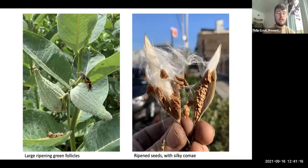And these flowers ripen into large follicles on the left with some milkweed beetles running around. And then on the right, those follicles in the fall will dehisce and open to reveal seeds with a silky coma, which is not a pappus because we're not dealing with the Asteraceae. They're what's called a coma, and these are fluffy, silky feathers to aid in wind dispersal.